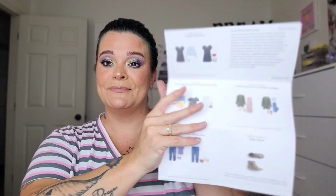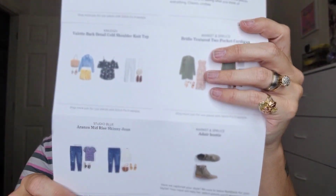I love everything. Maybe the top is slightly loose, but it may shrink up some when I wash it, but I'm not even sure if you can wash and dry it. Anywho, you do get your little styling guide here. It just gives you an idea of how to style your pieces. Now we're going to go into pricing. Unless something is extravagantly priced, I think I'm getting the entire fix.